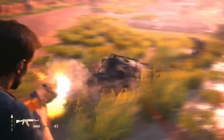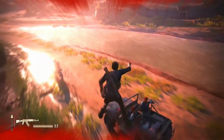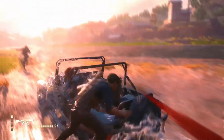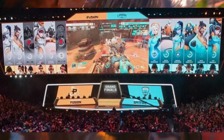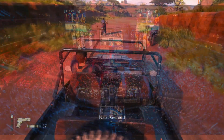The third one is about a different thing in gaming that could forever change how remote viewers watch live-streamed content like professional esports events for the better. Esports have exploded in popularity in recent years with games like Overwatch, League of Legends, and Rainbow Six Siege raising the bar for organized professional play.